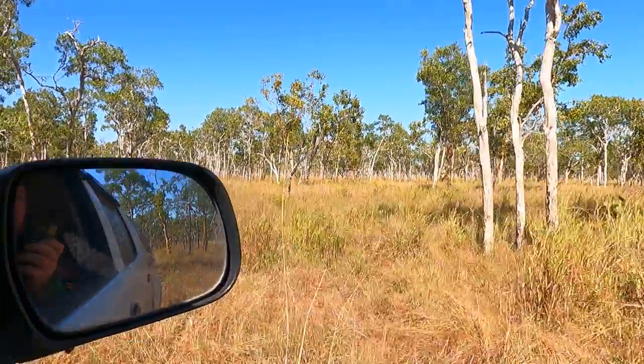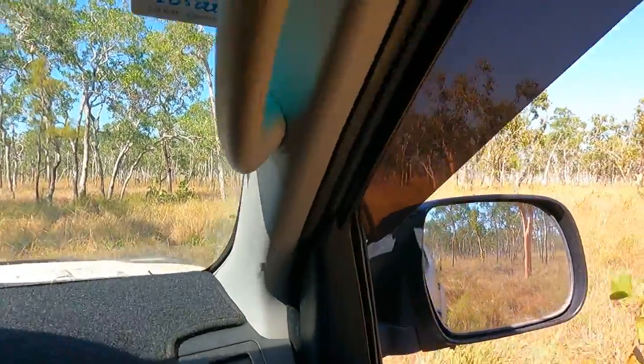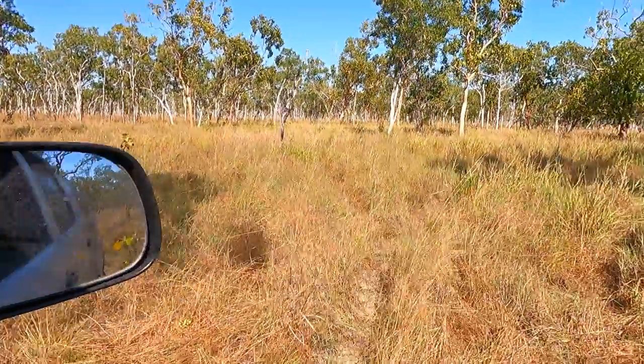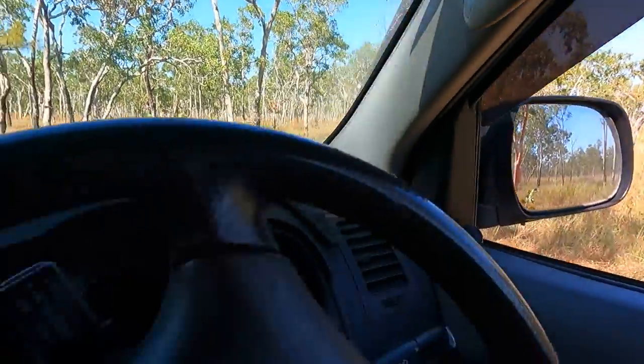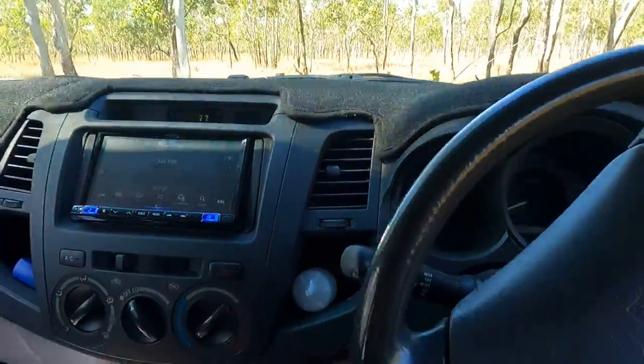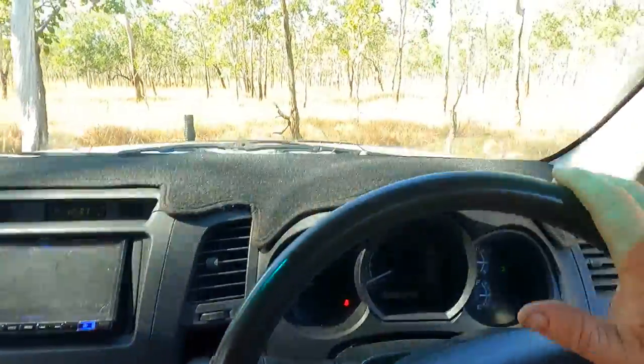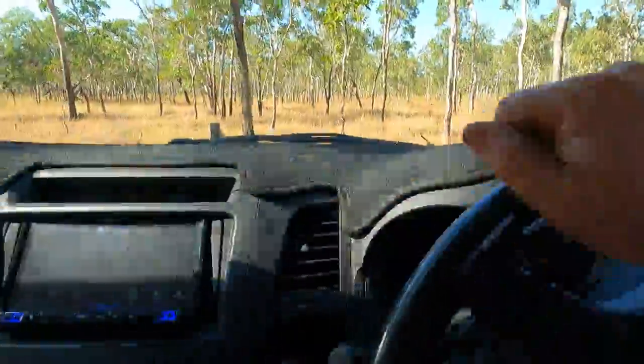Alright, hopefully I don't get stuck trying to get to this Banteng. There's wet ground up here. I know that we keep going out wider. Turn this off until we get to him.